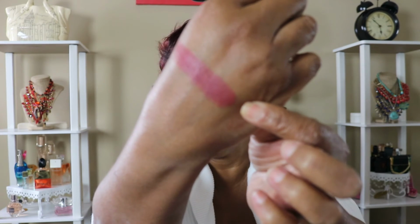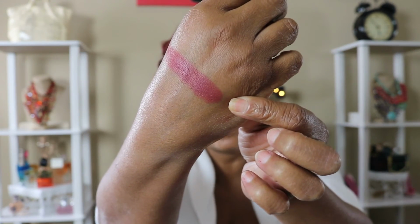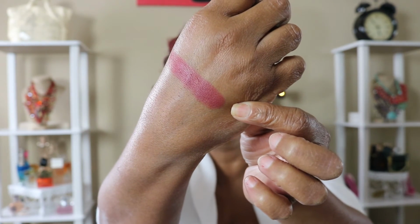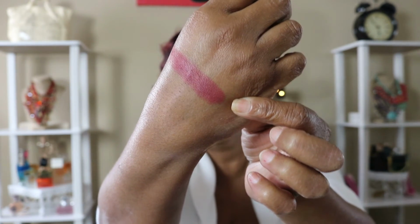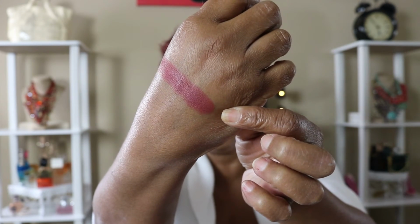And then we're going to swatch it. It's a beautiful, deep mauve, like a mulberry color. It's going to be beautiful on dark skin tones, but anyone can wear it. If you're lighter, I suggest that you go in with a light hand, because it's very pigmented, and as you can see, it blends very well. And this is a satin, but it's a beautiful color.